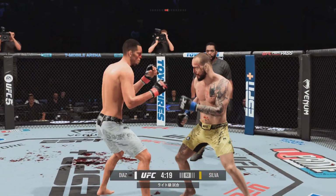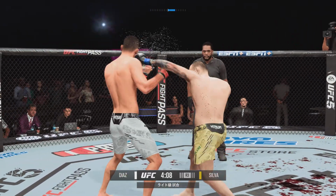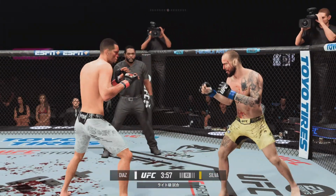Well, the right hand has been there at times, not that time. All right, well, if you like blood, perhaps this is the fight for you. That cut has really started to open up wide now. It's starting to open up, but it doesn't seem to be affecting him too badly right now. It's still bloody, but it's not really limp.